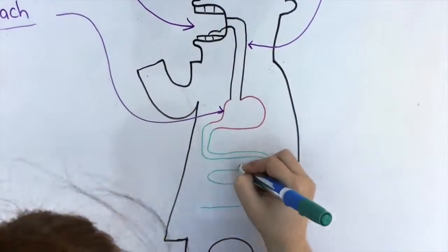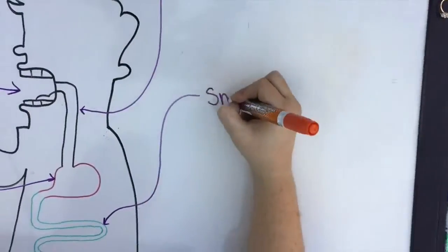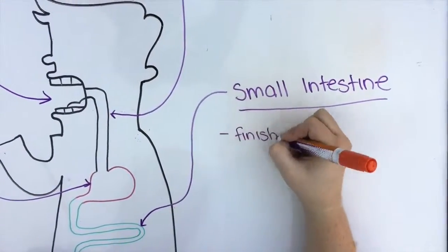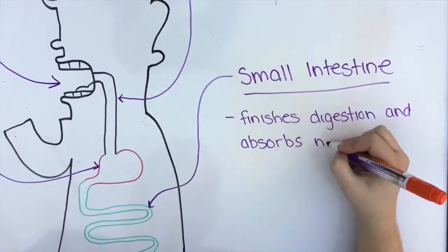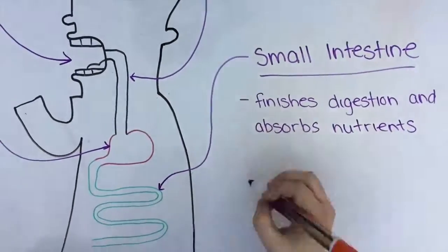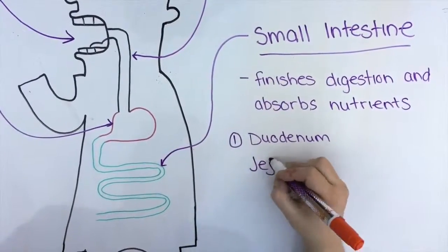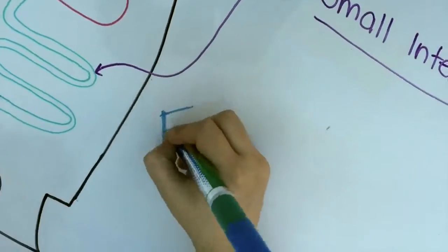And no, that's not a long green snake. That would be the small intestine. So what does it do? It finishes digestion and absorbs nutrients. It's broken up into three main parts. So you have the duodenum, the jejunum, and the ileum.